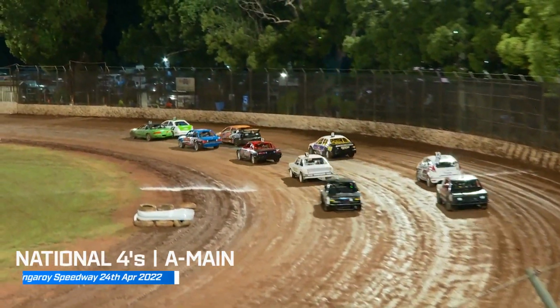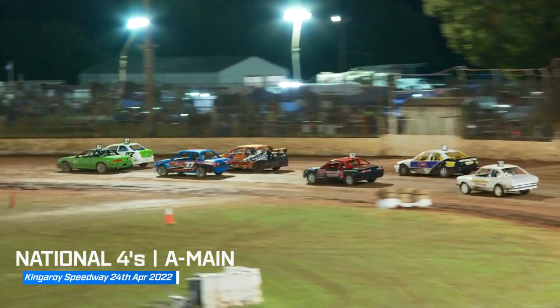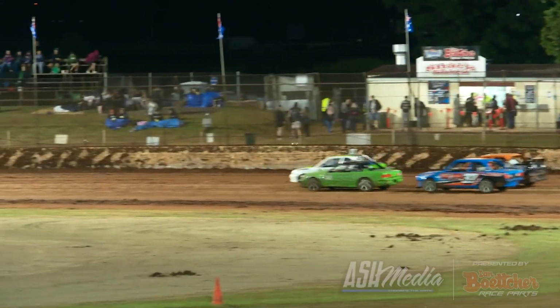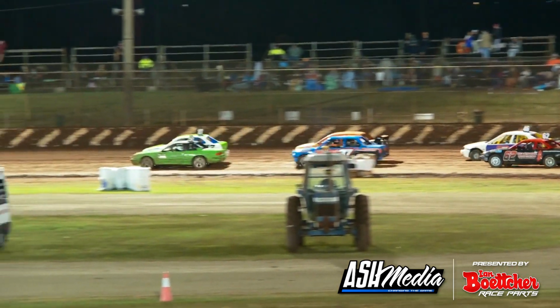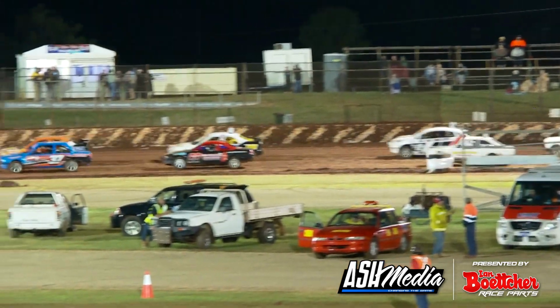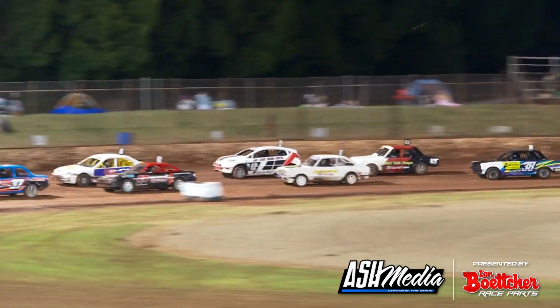To see the National 4's back here at Ian Botcher Race Parts, Kingaroy Speedway. National 4 feature. I think we've got production sedan B main after this. Still got a couple more street heats to go.